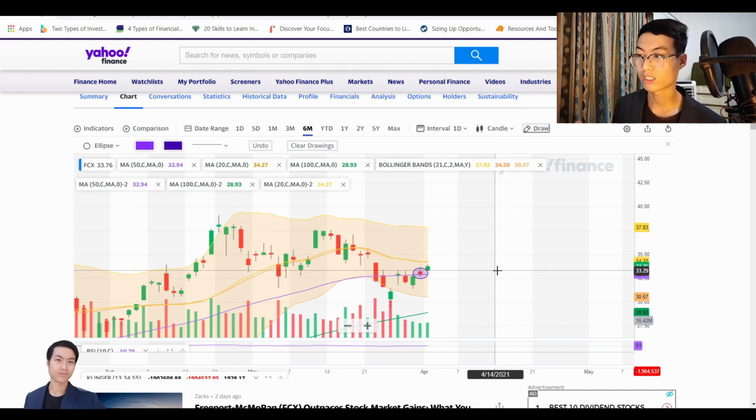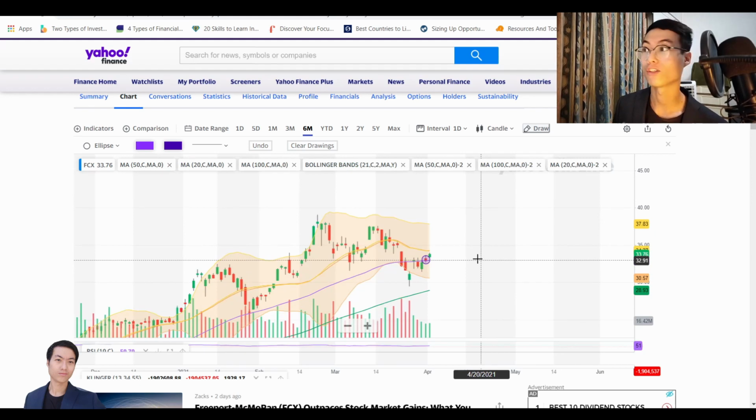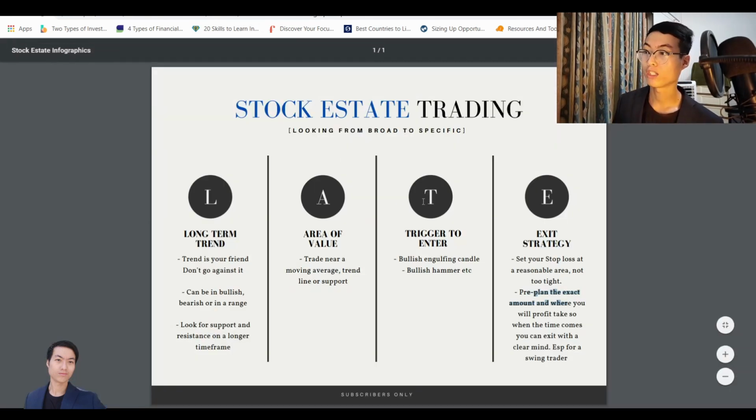So again, $32.83 to around $33, and the current price is $33.80. I would say anywhere around there, you can start to build your positions to swing it to the further upside. Okay, that's the area of value you want to play from because it's near the moving average, which it respects quite heavily. Next, you want to talk about a trigger to enter.